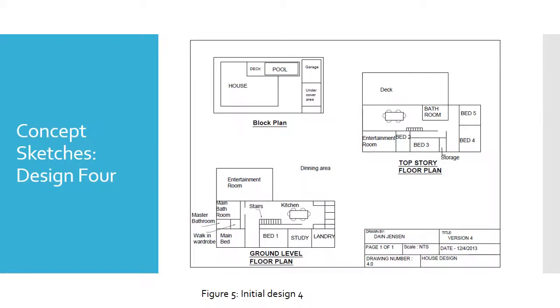This is our concept design for our final set of concept sketches that were developed for our clients. This design was developed by reflecting and reviewing on our previous 3 design sketches. As you can see, the ground level is made up of the social and private aspects of the family life.